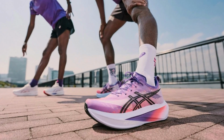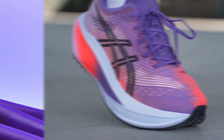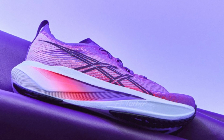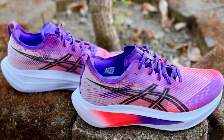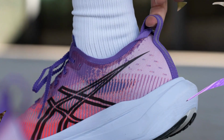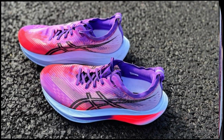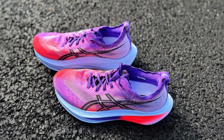versatility. While lightweight trainers are traditionally lower profile, the Megablast measures 45 millimeters under the heel. But weighing in at just 8.1 ounces, men's size 9/women's 10.5, it offers an unmatched weight-to-cushioning ratio. And it doesn't lack in pep or fun factor, either.